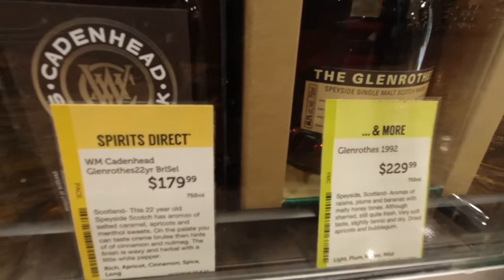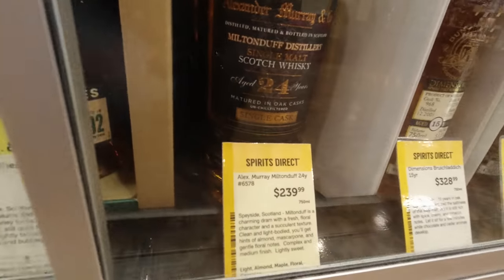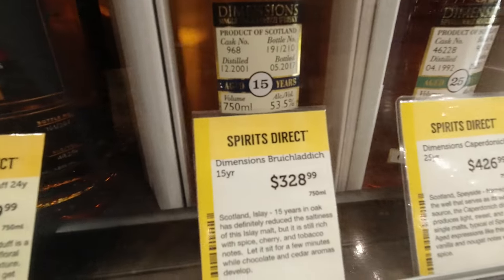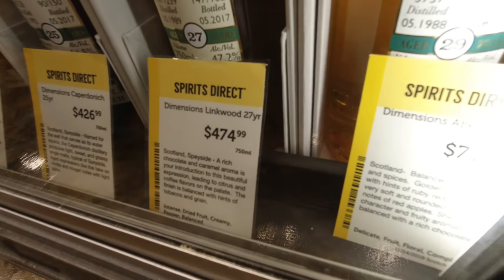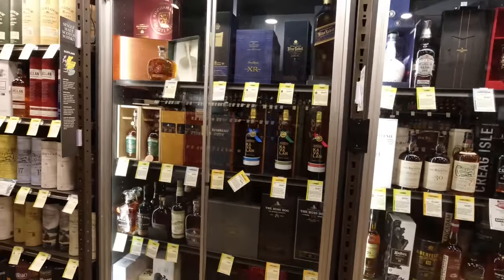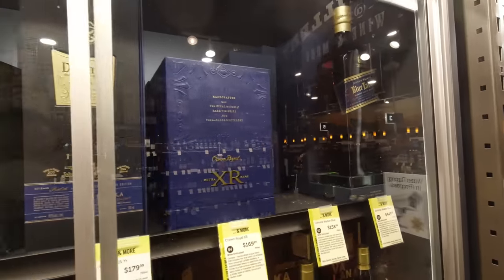I would say probably any Cadenhead is worth a go. Relatively speaking, they are cheap as an independent bottler of high quality, definitely to be trusted. I don't know about these ones, but these prices seem extremely high. That light is bright, isn't it? I know it was over $700 for that Aberlour.